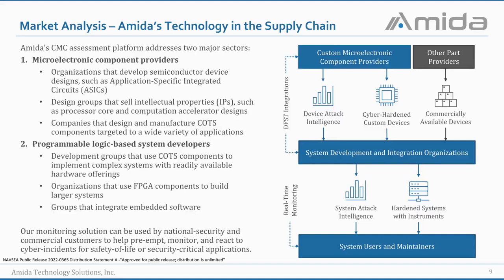Our key point of differentiation is that we can anticipate where problems will occur and help you prepare for them. Our vulnerability analysis tool is available today. We also know how to protect the device with real-time monitoring and disseminate risk information in a useful and actionable way. We integrate seamlessly with incumbent flows and are applicable to ASICs, FPGAs, third-party IP, and embedded software integrators.